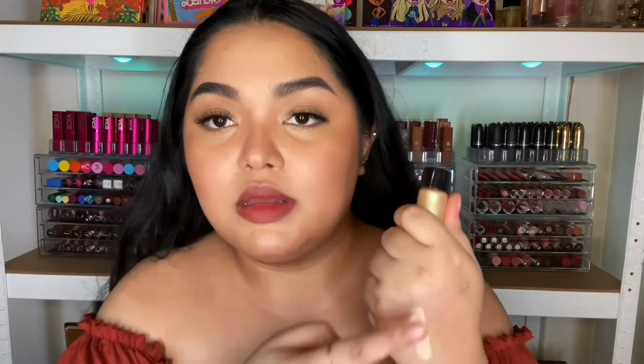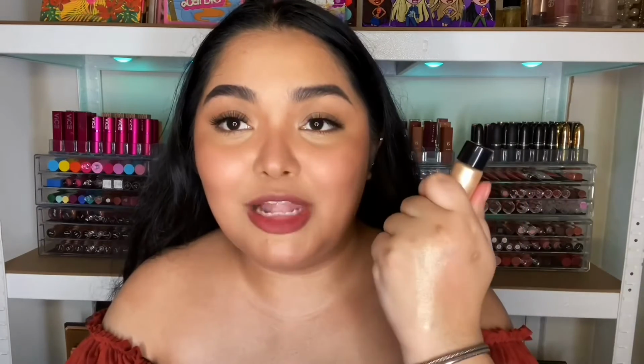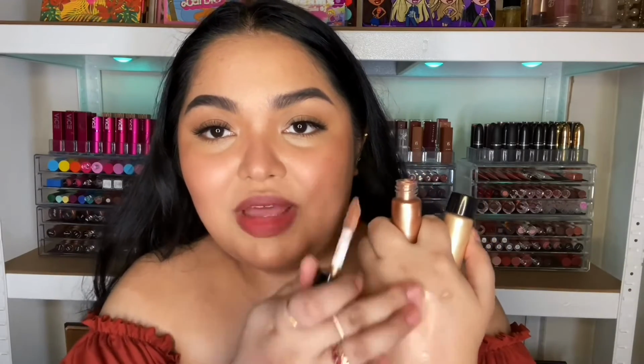Ito yung Yellow Diamond and Tiger's Eye. Let me swatch them for you. Super blinding. Ayan. This is Yellow Diamond, and this one is Tiger's Eye. Now, what I love about this is, aside from the fact that they are super blinding, a little goes a long way. So, matagal mo siyang magagamit.